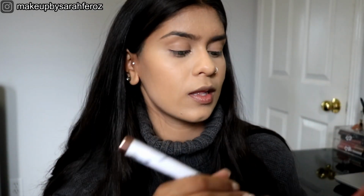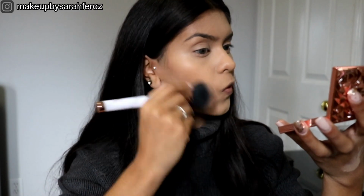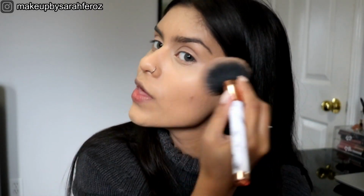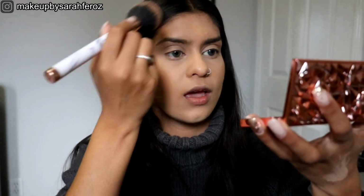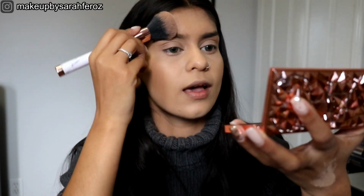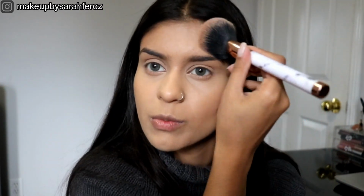Oh, that was very subtle. It's definitely a lot more subtle than I'm used to, but I don't think that's bad. I think it's nice that it's buildable because then I can build it up and not have a large brown streak on my face. But I think it's a good thing that it is buildable. You guys can see the difference from both sides.